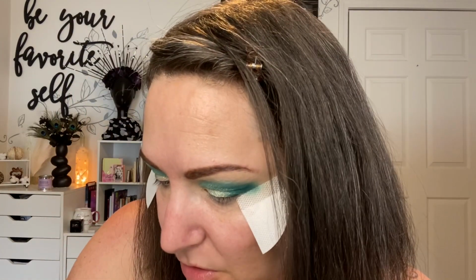Maybe I'll dip into the Holy Moly shade, like the tiniest bit, and really just focus it right here where the green meets the lash line and up into my crease just a little bit. I do like the depth a darker outer corner gives. So there's that one and that one. I think it looks just a little bit nicer.